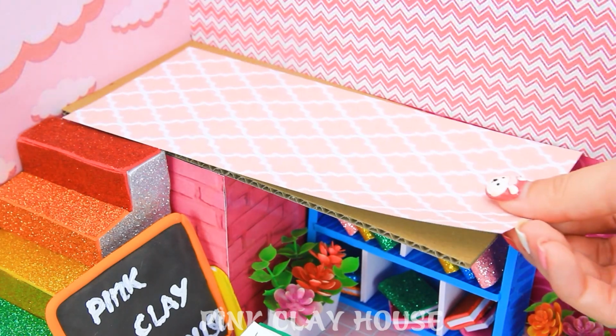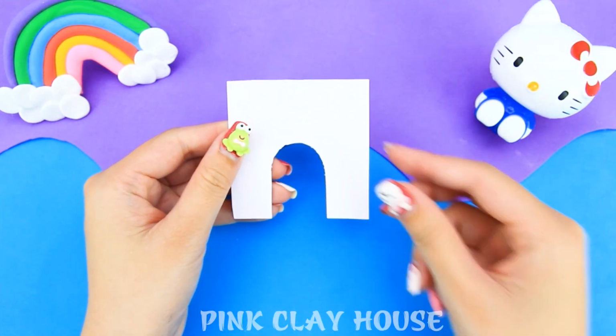The second floor will be the play area. We have a slide.